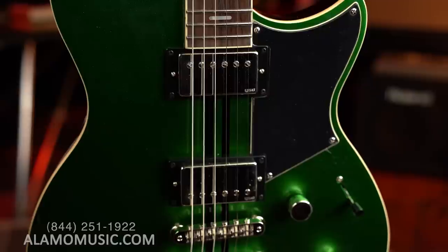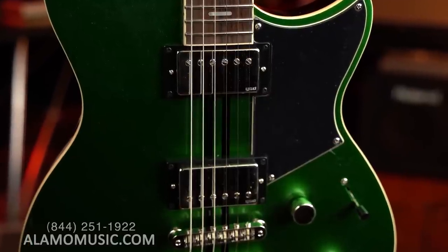Some of the changes they've done, by the way, we should say, this model comes with P90s and a case, a gig bag. This one does not. It comes loose in the box, with some padding, but no gig bag, no case, no P90s.